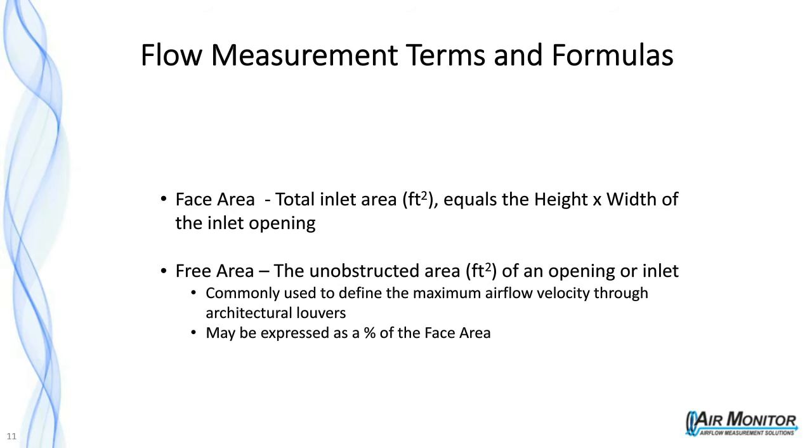And where we see free area discussed is in terms of a louver with a free area velocity. So it's just important to note what velocity we're looking at, free area versus face area.